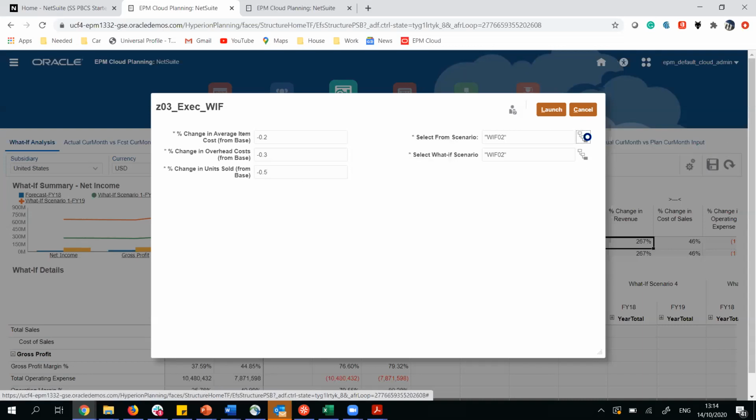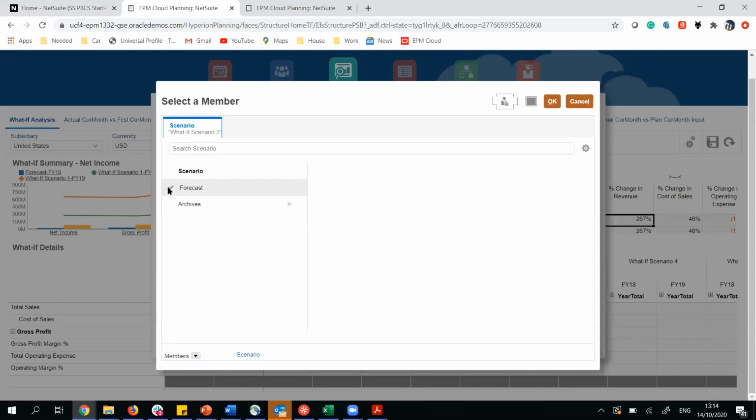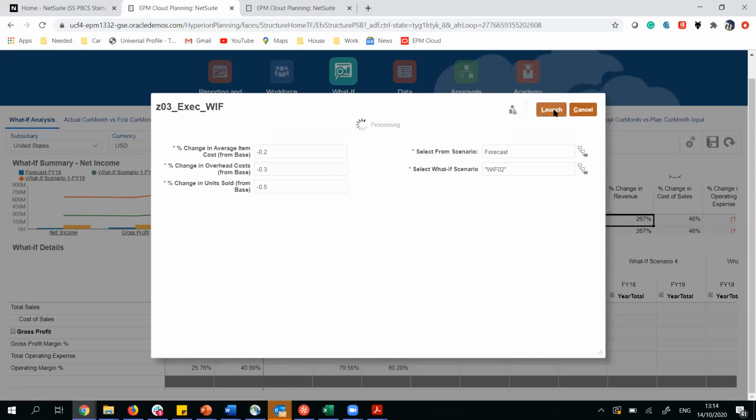Now we want to select the scenario that we're working from, and obviously NetSuite Planning and Budgeting gives you a multitude of different forecasts as well. So you could have forecast 1, forecast 2, forecast 3 in here. Within our archives would generally be our budget, actuals, and so on. So if we click onto forecast, just so we've got something to work from, and then you'll see that it's changed quite quickly, and we're working on what if scenario 2, and push the launch button. Now you'll see that it's running all of the parameters in the background whilst it's running this simulation.